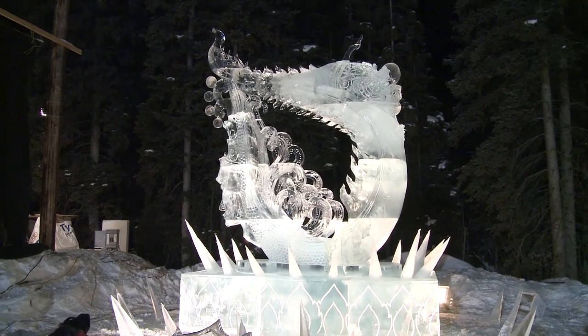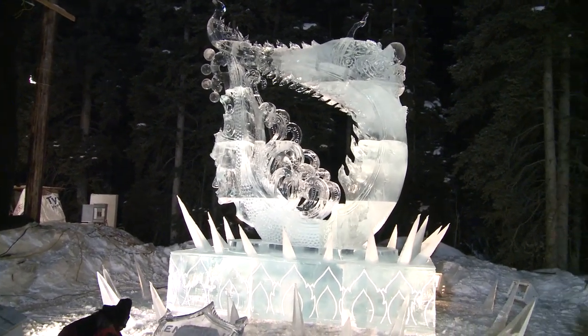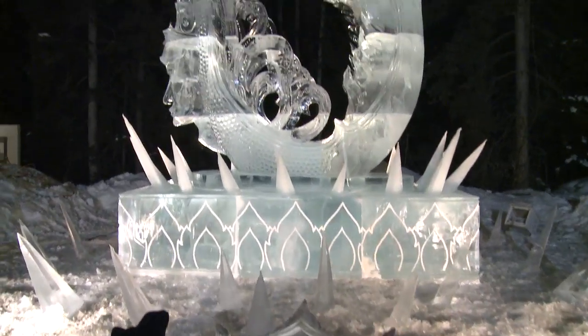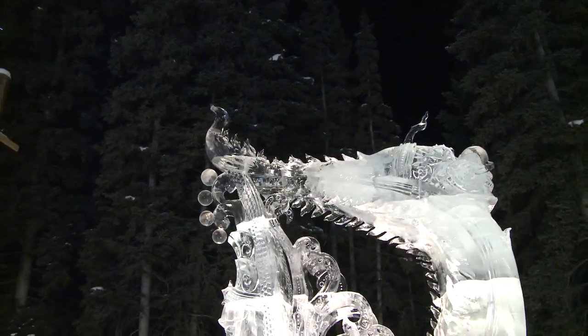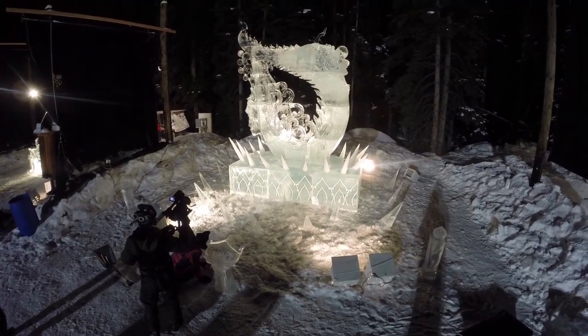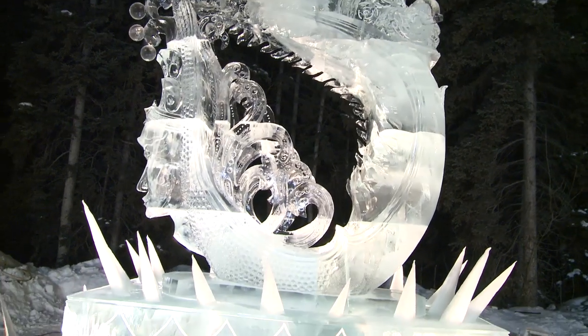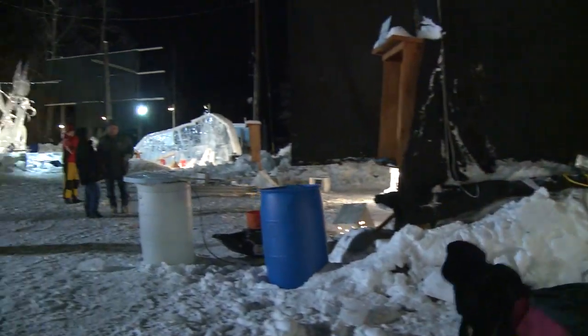This is the ice sculpting team from Thailand. This is their piece called Emotion. Notice the detail in the top end of that sculpture. There are a lot of real fragile pieces up there. Very nicely balanced.